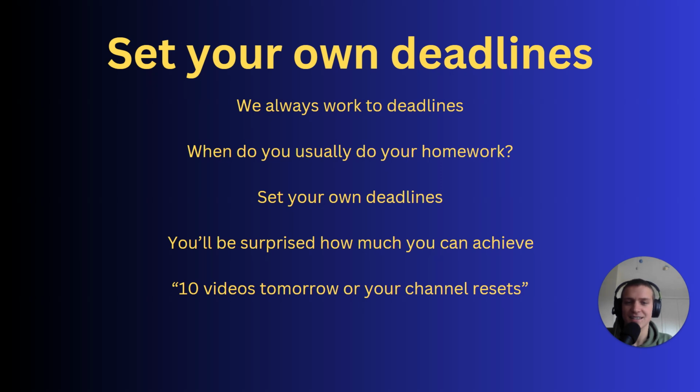So do that with these deadlines. Set up a deadline earlier than it needs to be done. And that's how you do your CV. The reason you've been procrastinating on your CV or your personal statement or your application questions is because, oh yeah, it's due on the 31st of January. No, it's due next week. Set your own deadline. You'll be surprised how much you can achieve.